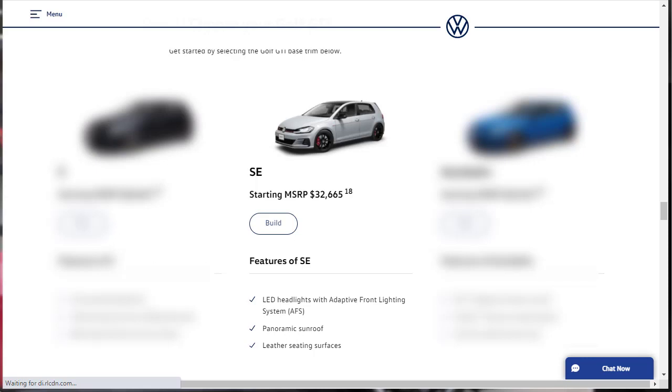The SE trim has an MSRP of $32,665, and the SE steps things up a bit, offering the same standard features as the S with a few upgrades such as LED headlights, leather upholstery, panoramic sunroof, keyless entry with push-button start, and an 8-inch touchscreen infotainment system.